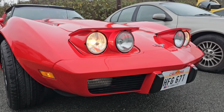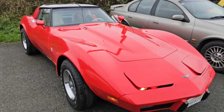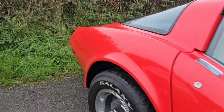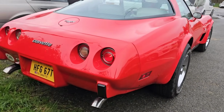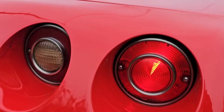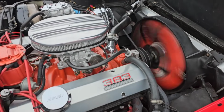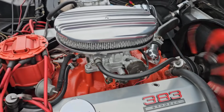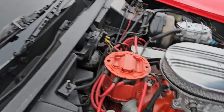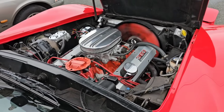Oh, there we go, look at that. Pop-up action on the Corvette. That is a nice noise. Oh, we even get to look at the engine. 383 stroker, look how clean it is in there. Look how colourful the fan is. Big old distributor because there's 8 cylinders to feed. There's the wipers and their mechanism. Nice.